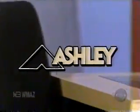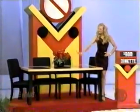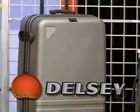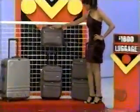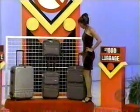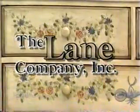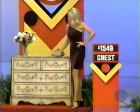First, the Ashley Companies presents this lovely Napoli five-piece dinette group, all wood construction with glass inserts and four upholstered chairs, traditional charm from the Ashley Companies. Second, Delsey Luggage's hard side and soft side collection is designed to be fashionable and functional, featuring a unique trolley handle system, your travel companion everywhere, Delsey. And finally, the serpentine chest from the Lane Company has four drawers. It is felt lined and hand decorated from hardwood solids with an antique distress finish from the Lane Company.